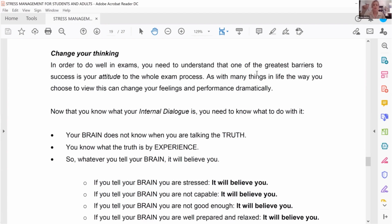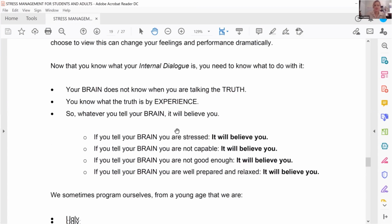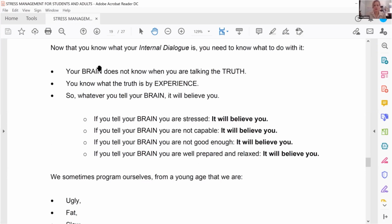There are things about your brain that you really don't know. In order to do well in exams or at work, you need to understand that one of the greatest barriers to your success is your attitude. As with many things in life, the way that you choose to view this can change your feelings and your performance dramatically. So remember that the brain does not know when you're telling the truth.